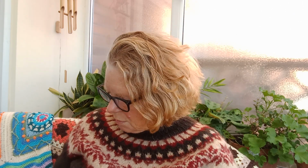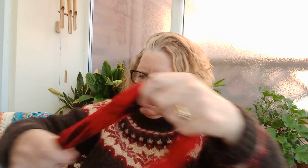When I finish that, I've got lots. I've got some little Christmas presents to do, little key rings and things like that, nothing big. But I've also got Mr. W to do this lovely yarn.